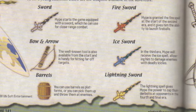So here, we get to the spells. In Hype the Time Quest for the PC and PS2, instead of Hype getting spells, Go Good gives him spells. And apparently, I didn't know this, but here they're swords. You get a fire sword, an ice sword, and a lightning sword. The fire sword is granted to him in the first era, the ice sword in the second era, and the lightning sword in the third era. No, in the fourth era. The fire sword is in the second era. Scratch that. And then third, and then fourth.